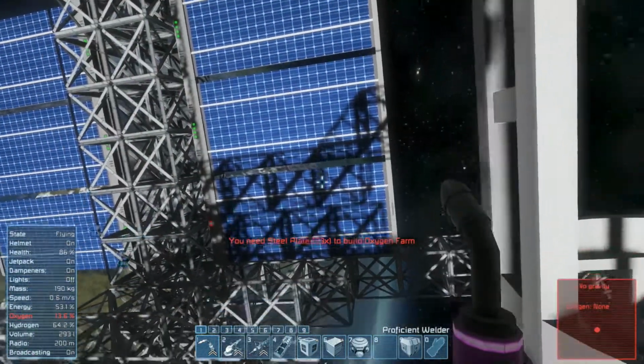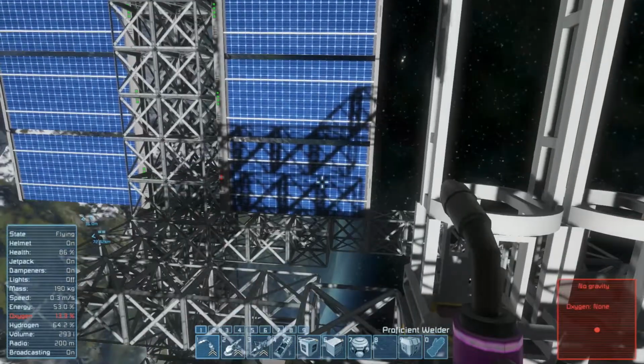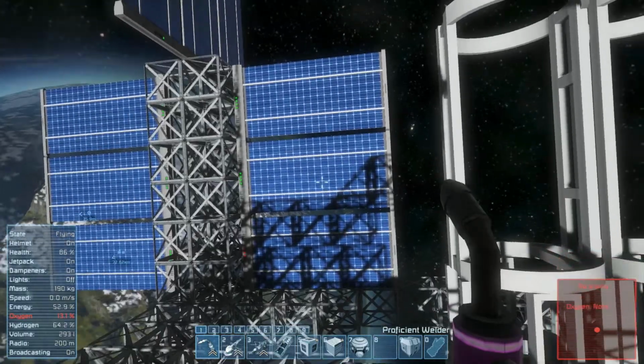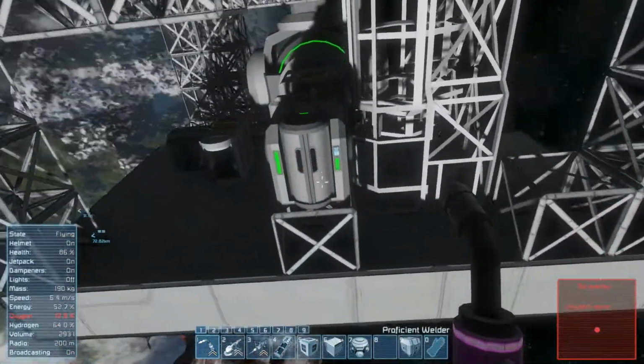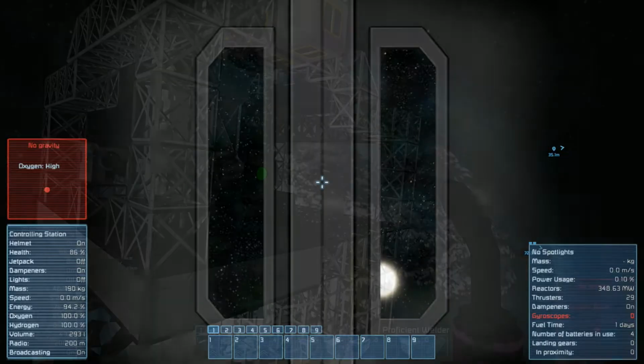So how much of an impact? That is completely blocking that one. So what I may do is move that panel up and out over here. But first, we need to get a little bit of oxygen. Alright, so I'm going to keep working on these, get them set up, and I'll do a quick cut, and we will be right back.